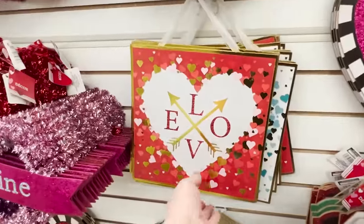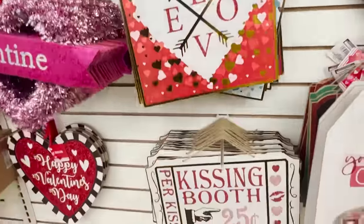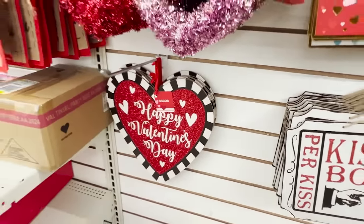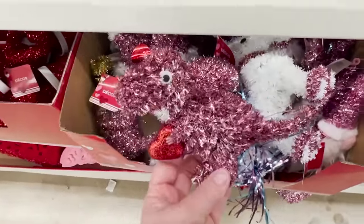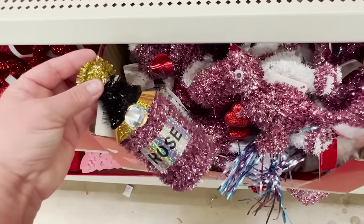They have a few tag style. And for the blue lovers, they even have something for Valentine's for you. Now, they have the kissing booth sign. I believe I own that. I'll have to take my bin out. And some super funny tinsel items.